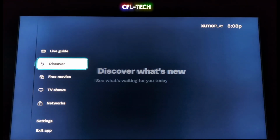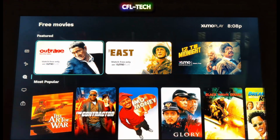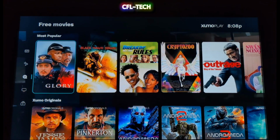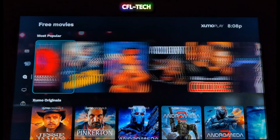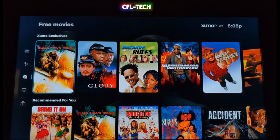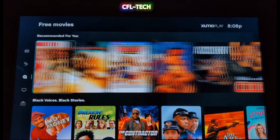So let's go look at the free movies. Now you have the categories broken down here as well. You have featured movies up top. You have most popular movies here as well. So look at the titles. We'll scroll through. Good amount here as well. Xumo originals again showing up. And you have Xumo exclusives. More money in there as well. So you have recommended for you as well.